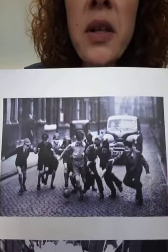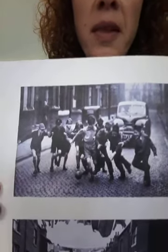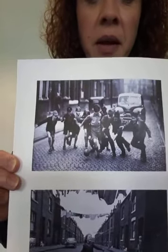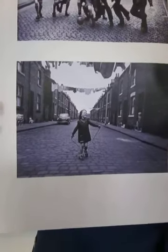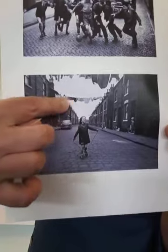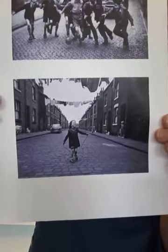So I have a picture here. So can you see the children? I hope that car is actually just parked up and they're all playing football in the street, and I can't actually see if they've got goalposts anywhere. And underneath this one, can you see the girl skipping in the street? Also, as well, I noticed on the picture here, the washing lines going from house to house. Does anybody else remember that?